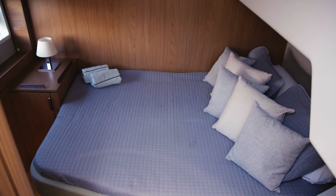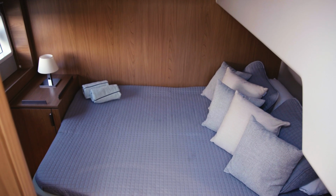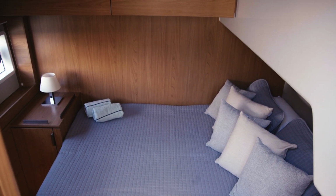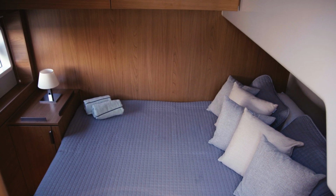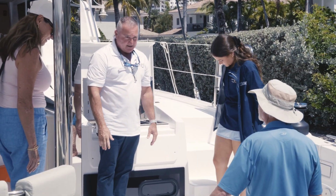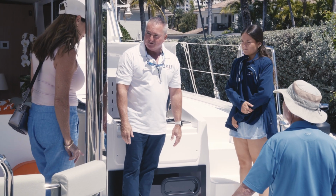And these are really genuine queen size berths. They're big, they're comfy, and you'll always have a lot of access from the sides. Sure. You'll see that on all the bunks in the boat. Engine rooms on the Bali, tons of space. So I don't know which one of you is going to be doing engine services, but either of you will fit quite comfortably.